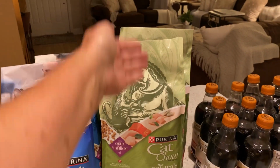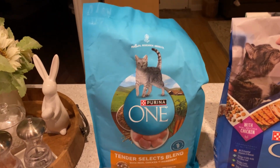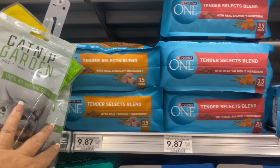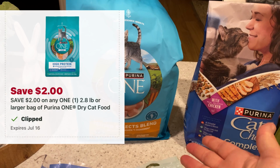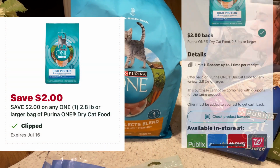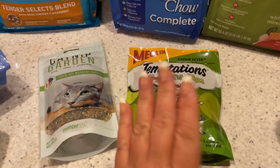And this happens to be my kitty's favorite cat food, or one of. And then this one I bought, again, this is one of the kitty's favorites. It was not on BOGO. Even though it's Purina, it wasn't included in the Cat Chow deal, just to make sure I'm clear on that. There is a $2 digital. They also had $2 coupons on coupons.com. Plus there was a $2 Ibotta rebate. That took it down to $5.87 before tax. And then these weren't on sale, you know, $3.99.